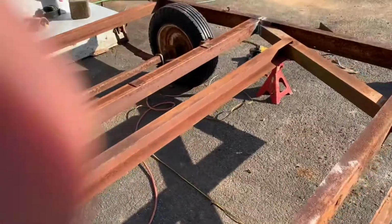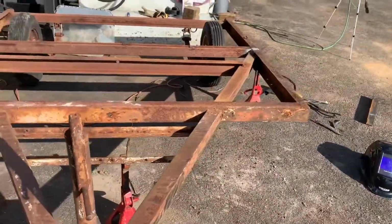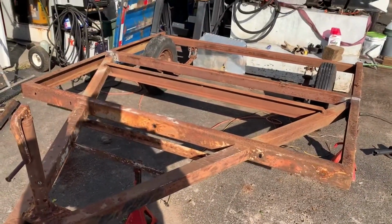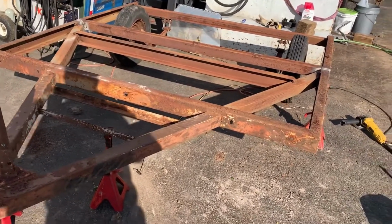We'll clean them both up. And once I get more wire, we will fish plate them. And then I will mount my tank right there in front of the axles, so I have just a little tongue weight. And I guess we'll see if we can get this project finished sometime.